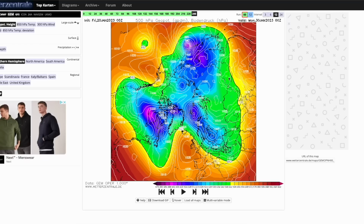Again, similar to the GFS at day 10, but the GFS just has that higher pressure getting flattened, whereas the GEM actually starts pulling colder air. And you can see how very subtle shifts in the pressure pattern and the strength of those zonal mean winds can substantially change what we get at the surface.